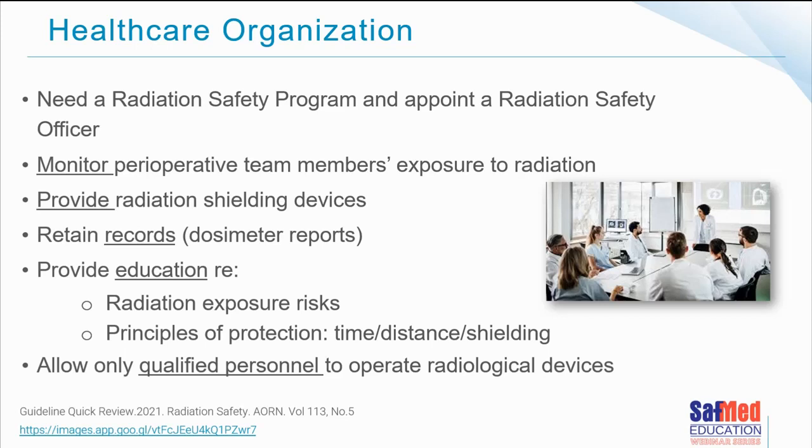A very important aspect, it says over there, is that the healthcare organization may only allow qualified personnel to operate radiological devices. I'm not sure how things are at the moment or how it stands in your environment currently, but I know I scrubbed for urology for a number of years, and often only the surgeon himself was the one who operated the radiological device. And I'm not sure that he's the most qualified person to do that.